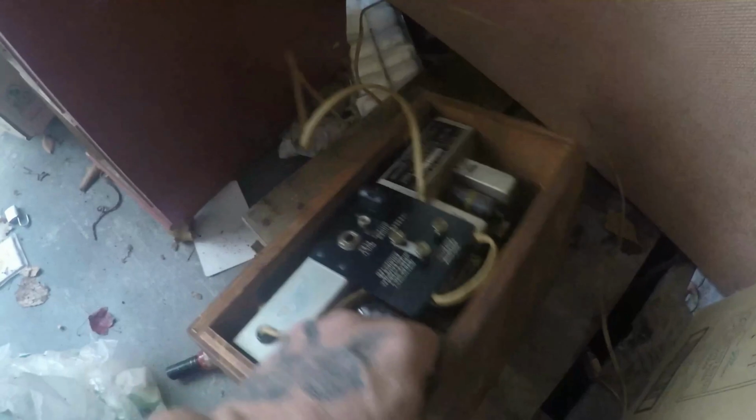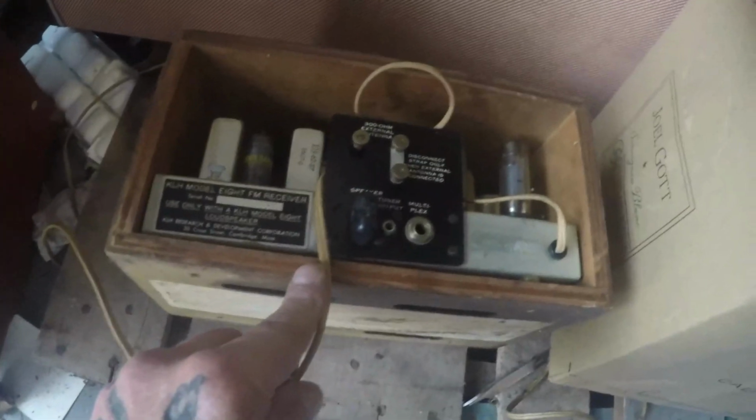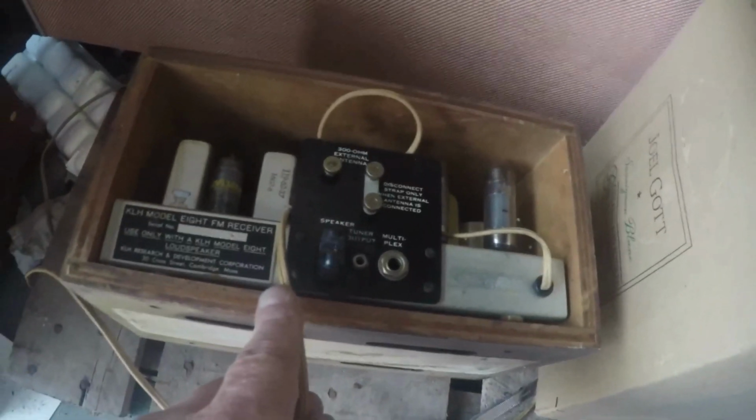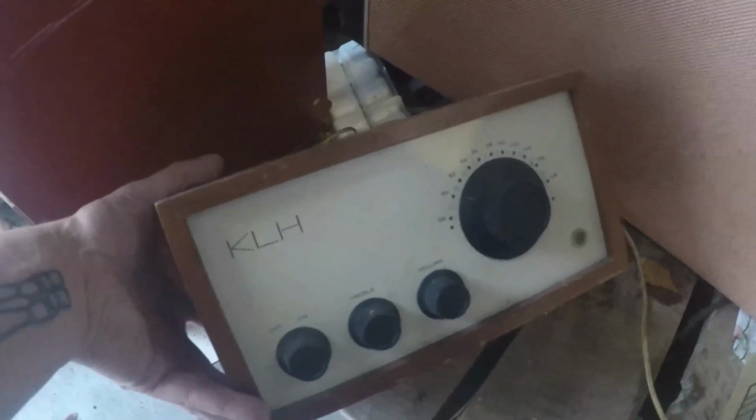Here is an old AM radio. I don't know if there's a date on here, but you see it's an old tube radio. KLH actually made this. I don't think this was a kit. I don't think this is one of those Radio Shack kits, but there are a lot of people that collect older radios, so that's worth a little bit of something.